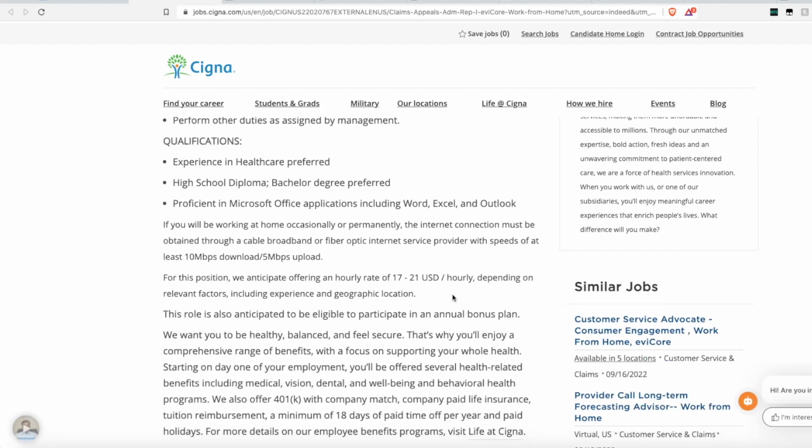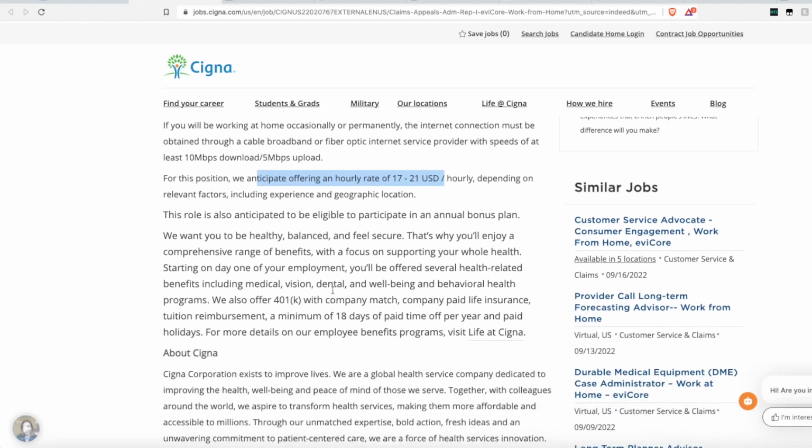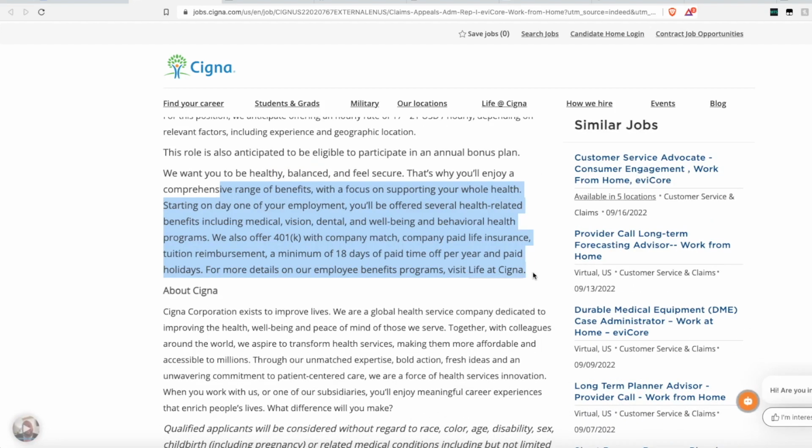Now, this position is a work from home. You need to bring your own internet connection, and they offer a pay rate of $17 an hour all the way up to $21 an hour, depending on, again, your location and experience. And they also offer a benefit package including medical, dental, vision, 401k, and paid time off.